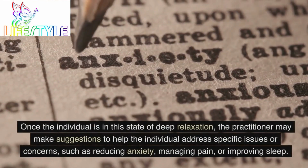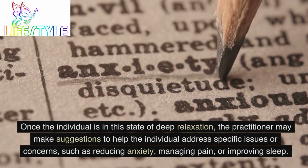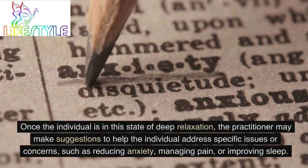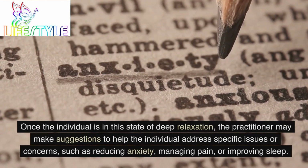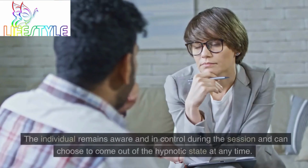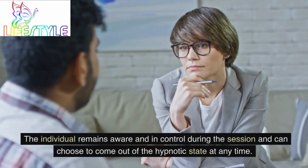Once the individual is in this state of deep relaxation, the practitioner may make suggestions to help the individual address specific issues or concerns, such as reducing anxiety, managing pain, or improving sleep. The individual remains aware and in control during the session and can choose to come out of the hypnotic state at any time.